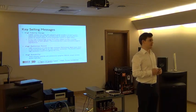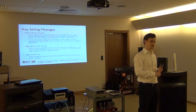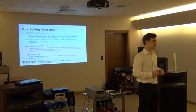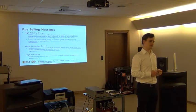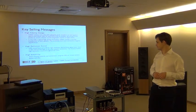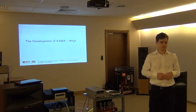It's very simple to use. You just have to plug it in. Normal Windows drivers will be able to use it, and normal Mac drivers will be able to see it. Then you can just select it as your output on the computer and press play. That's all you have to do.